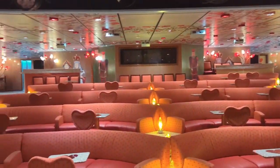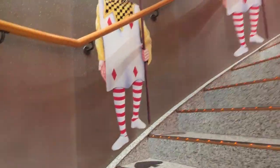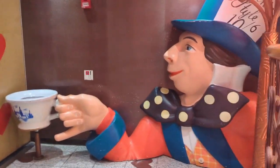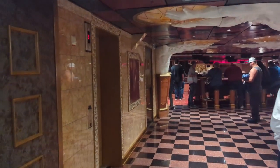I'm about to take you up to deck 2 via this little staircase that's inside the Mad Hatter's Lounge, or rather just outside the entrance of it. To deck 2, and we're still forward. We're going to go into the Phantom Theater, like Phantom of the Opera, continuing that literary theme. This is their main show theater.